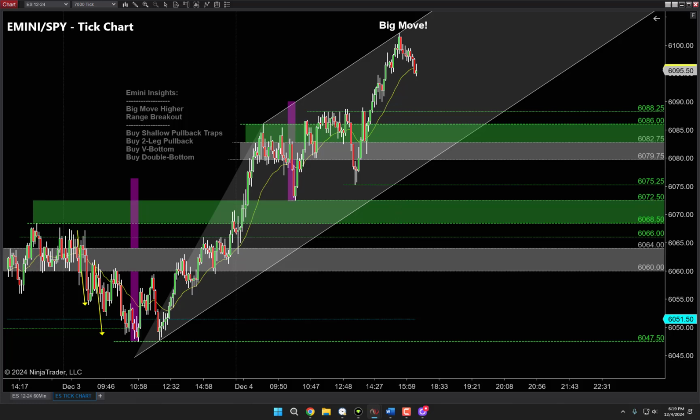You know, after a big move up like this, we oftentimes will get that two-legged pullback, nice deep pullback. We'll get our 2 tries down here, right? We'll squeeze those stops running higher. What I do is I use a 1-to-1, right? The size of a stop is the size of that first target, right? We talk about that a lot in the free video course.